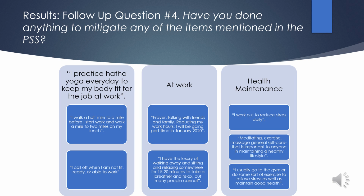The results for the 2 qualitative questions, have you done anything to mitigate any of the items mentioned in the personal safety survey, resulted in several themes of how the RNs managed stress, how they managed fatigue, and how they managed physical and emotional health. Many of the nurses described activities such as practicing yoga, walking, listening to music, prayer, as ways that they mitigate those following things.